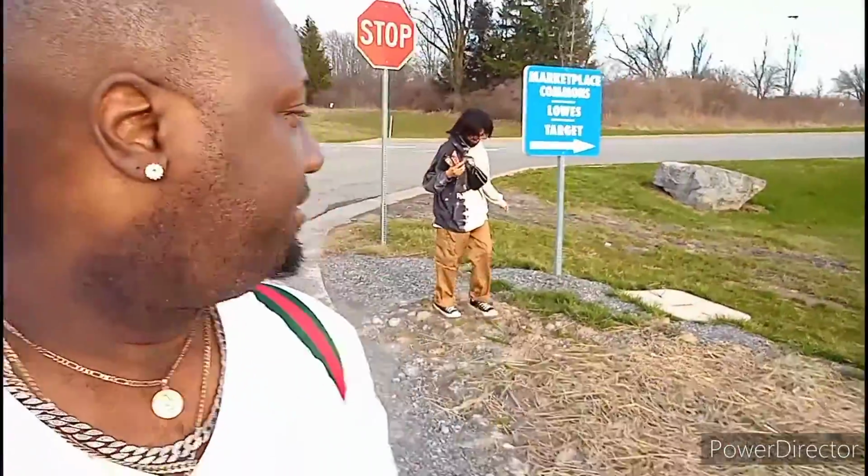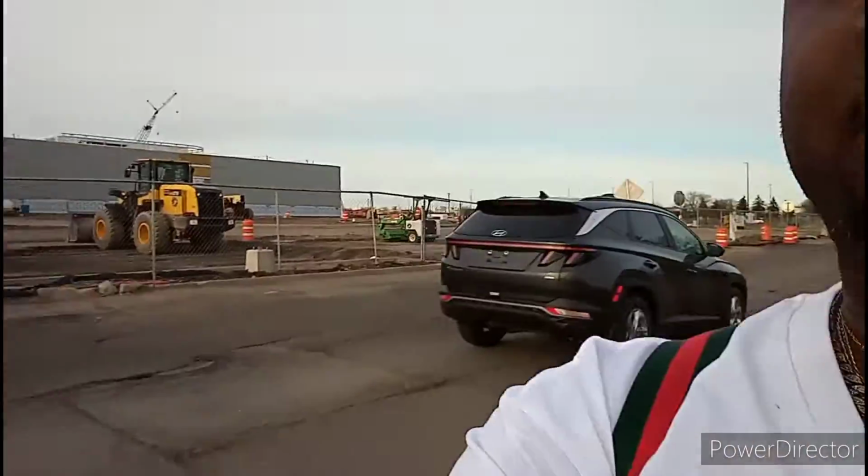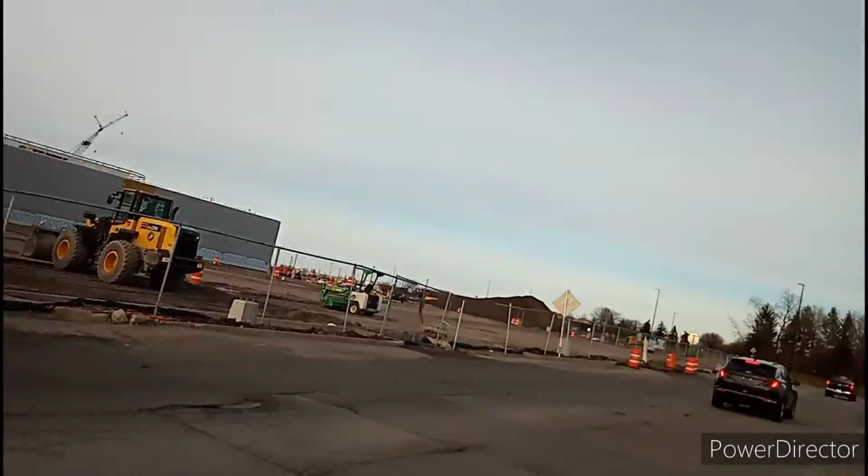Trying to let traffic go by so we won't get hit. Okay. What you doing? I was gonna pick up a rock, but all of those rocks are boring. They boring? Yeah. Hopefully we won't get hit. We over here trying to walk on the side of the road, cause they decided to take over that whole damn parking lot over there. All that space over there.